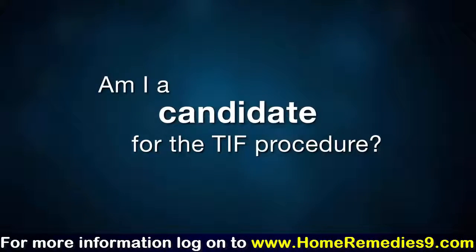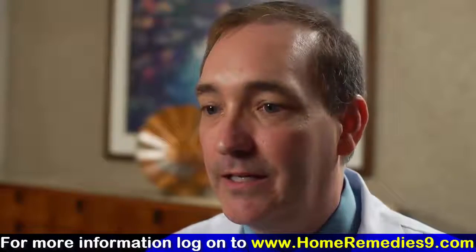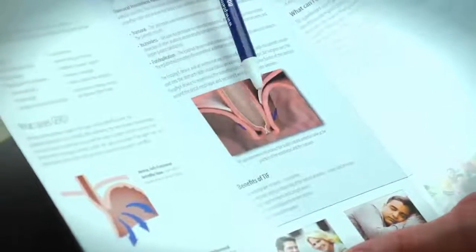There are certain standard evaluations that need to be done to determine if a person is a candidate for a TIF procedure, a hiatal hernia repair combined with a TIF, or if their heartburn symptoms are even caused by gastroesophageal reflux. Usually the routine is a person will come into the office for an initial visit. We'll decide what tests are available. We'll get those done as quick as we can. Then a second office visit, and we'll schedule surgery.